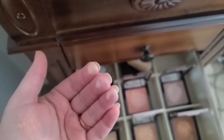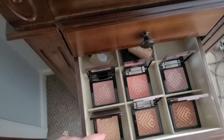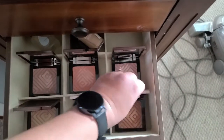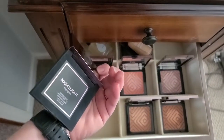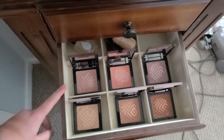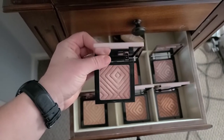So many of these are on sale on Makeup Geek's website right now for $4.99. So if you wanted to pick up any of these, I'm pretty sure Sunlight is one, Ignite, and I think it's Starlight, which might be this one right here. Nightlight. I'm not exactly sure, but you can go check the Makeup Geek website. There are some on sale for $4.99, or at least last time I checked. I think I want this one.